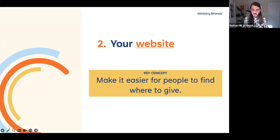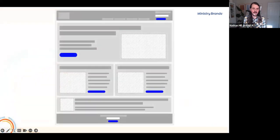Our key concept here, as it relates to how you make the most of the last week of the year on your website, is to just make it simple and make it easier for people to find where to give. That doesn't mean remove all the copy, just put a big button and have a form. That actually might make it harder for someone to give if they don't see the reasons why they should give. But we want to streamline the process and use as many opportunities as we can to show people the opportunity to give. So we'll look at a bunch of different tactics and ideas.